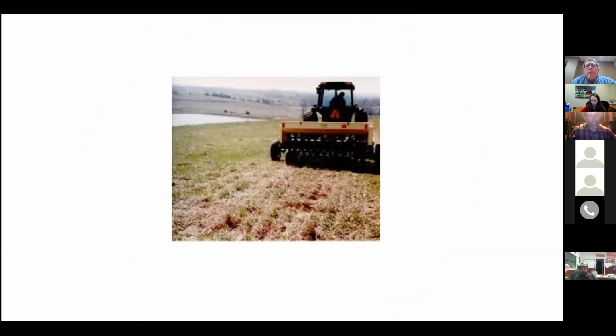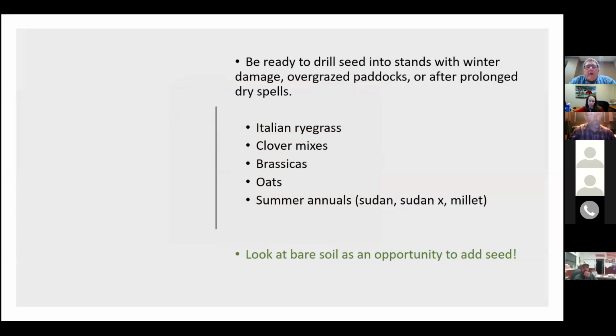This is a no-till drill, some kind of drill. Again, these are sometimes available through county offices. I think if you call county extension, they will probably point you to some source of a small no-till drill in your area. And again, we're emphasizing keeping perennial stands in place for decades, not years. But there's no reason that we can't use some annual species and drill them into our existing perennial stands to fill in those empty spaces I was showing you.